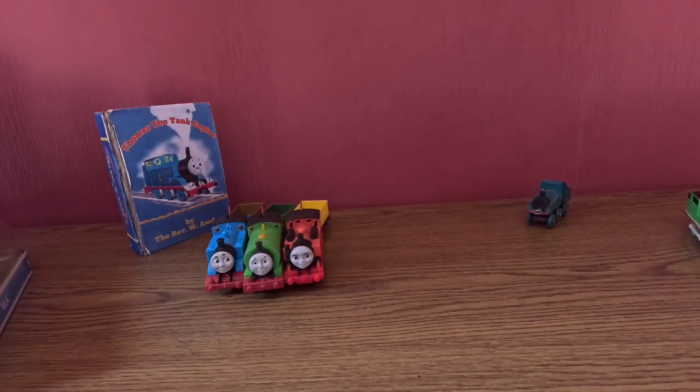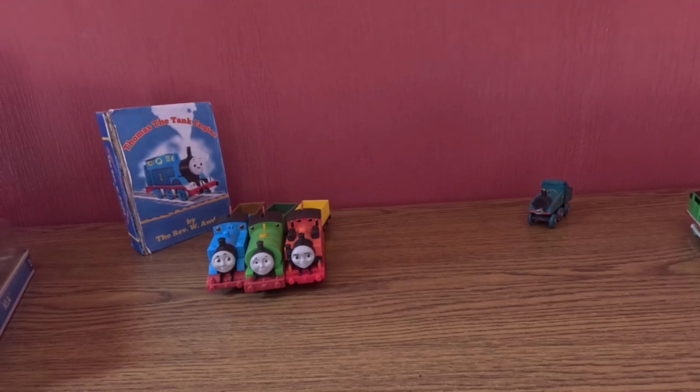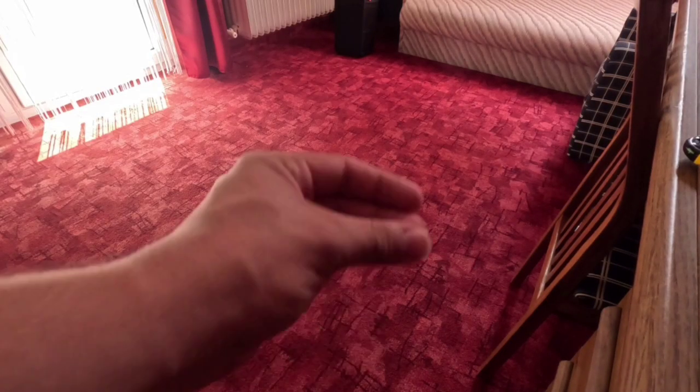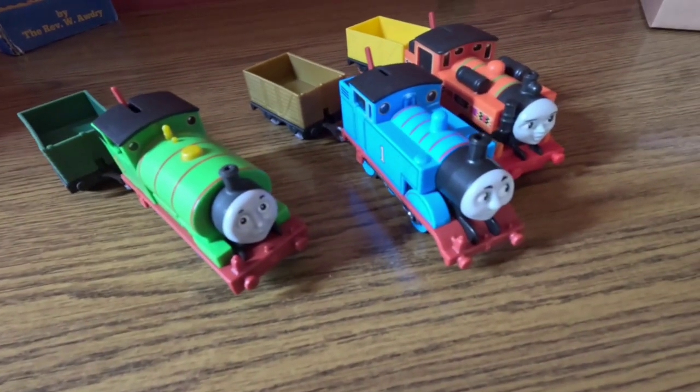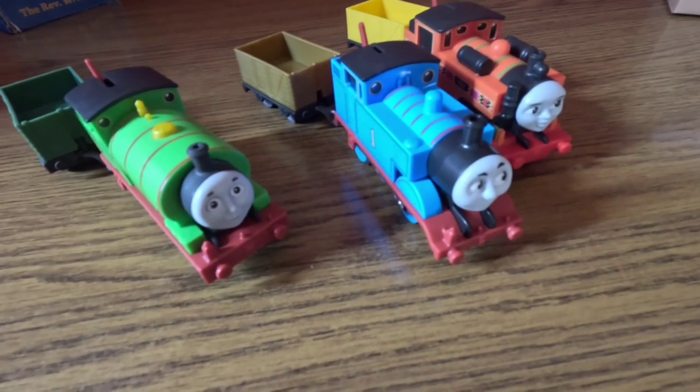Those were the engines. Let's set up a layout to see them run on. Alright, I just inserted the batteries. Let's see how they run.